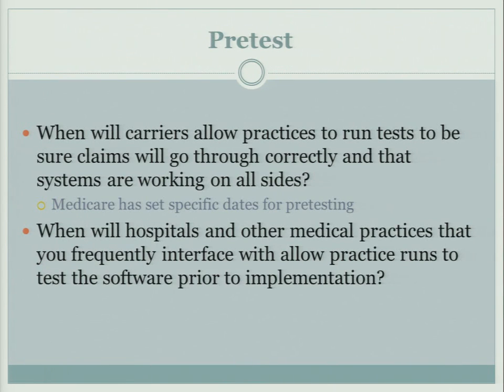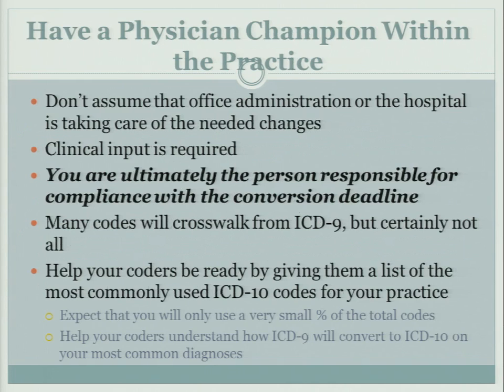Medicare has set some specific dates for pre-testing. You need to look and see when that is and make sure you're on board with that so that you participate in the pre-testing with your Medicare carrier, and then look at other hospitals and practices, anybody who you need to send information back and forth to.